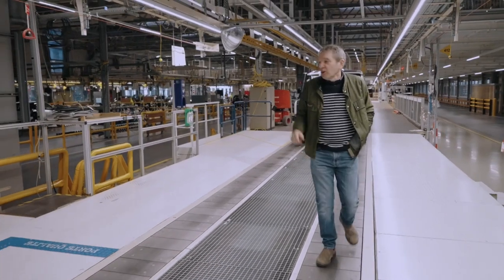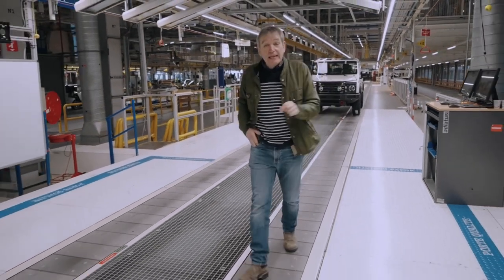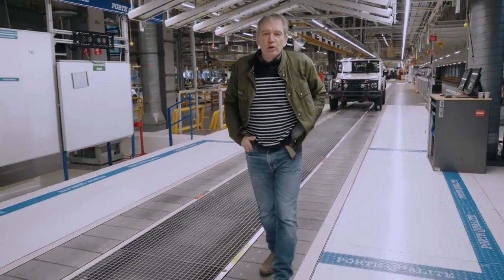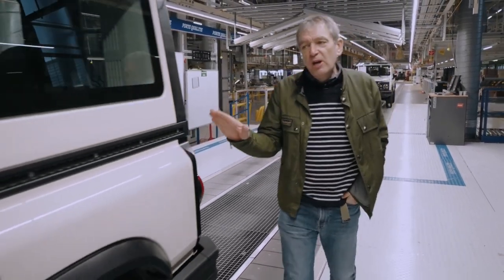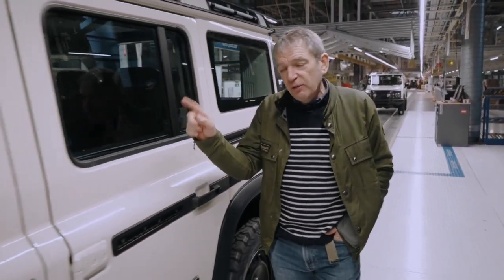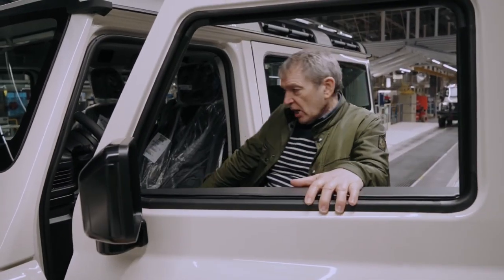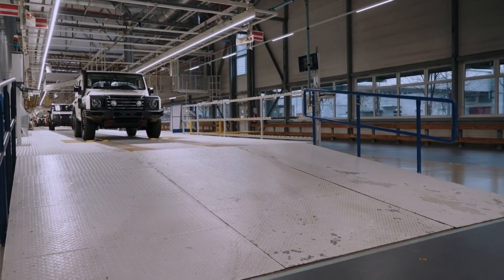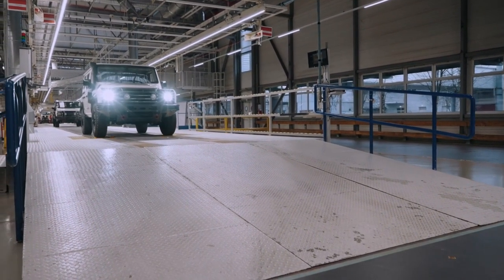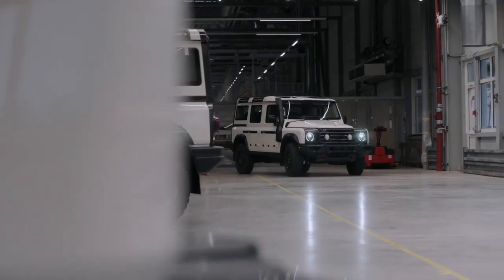The transformation of this vast facility into a bespoke Grenadier production line in under a year is a truly remarkable feat. But the job is not done yet, because at the moment they're only producing about 5 of these latest prototypes each day. But by the time they're building Grenadiers for you and me, the aim in a few months' time is to be able to drive one of these off this production line every 5 minutes.